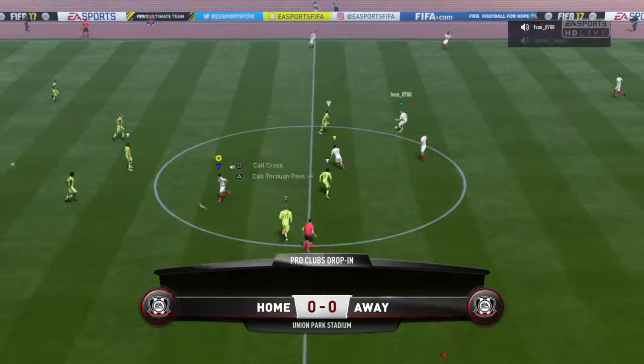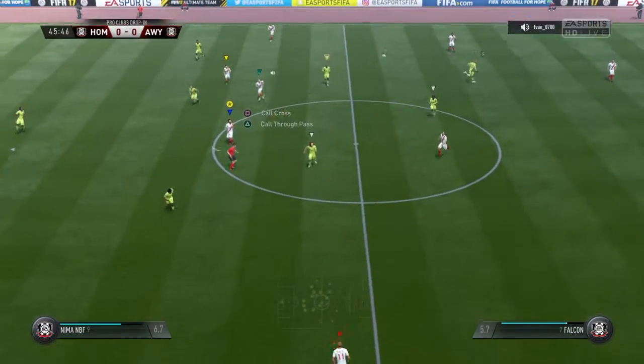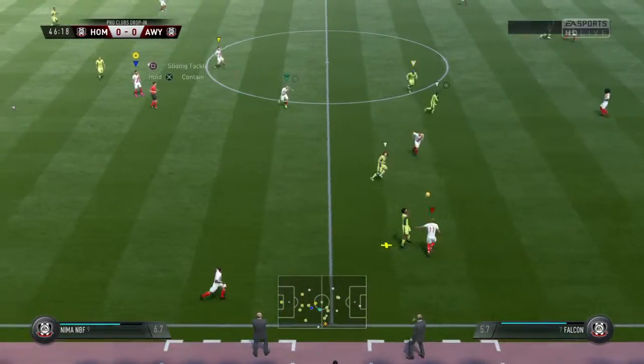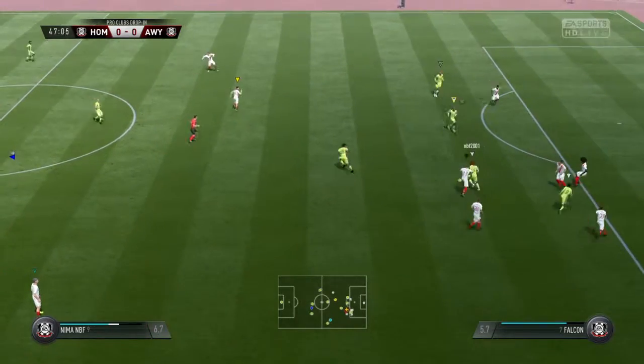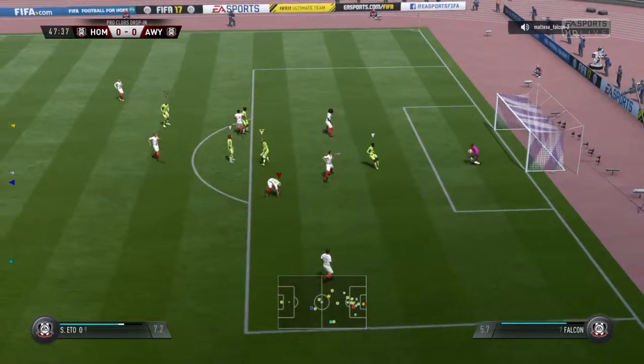Forty-five minutes to go as we start the second half. Well, he saw the guy he could switch the play to and came up with the pass as well. Excellent. On the attack here. Gone for the through pass. Referee help. Shots on here. Goalkeeper hangs on.